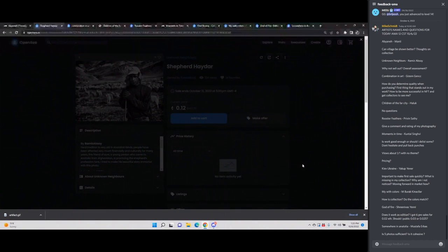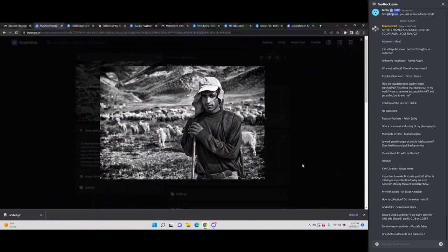Is that happening to you lately too, Arwen, where like OpenSea loads super slow on a lot of things, or is it just me? Yeah, it's been happening to me a lot, especially if it's like large images, I find. It's super slow lately, just the past few days.